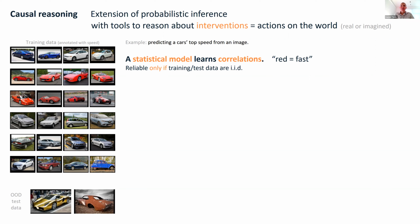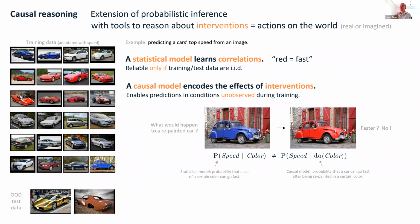The difference with a causal model is that you can do better on OOD test data. So test data like those two examples, where you have a wreck that's so rusty that it's actually red, and a Ferrari with golden paint. With a causal model, you learn the effect of interventions. Interventions mean you learn what would happen if you were to act on the world. Say you were to repaint a car. If you have this blue Peugeot here and you were to repaint it, you would learn that the speed of the car is not going to change.